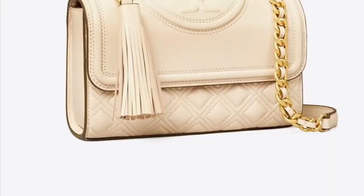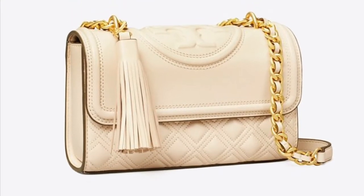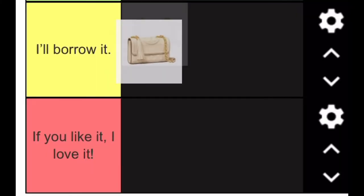Next up, we do have the Fleming handbags. There are three Fleming styles here, so let's begin. First is the Fleming convertible shoulder bag. I'm just gonna say it, C tier. I'll borrow it if it matches my outfit the best. If my cousin is giving it away as a gift, you know, I'll take it. It's cute, but like, that's it, that's all.